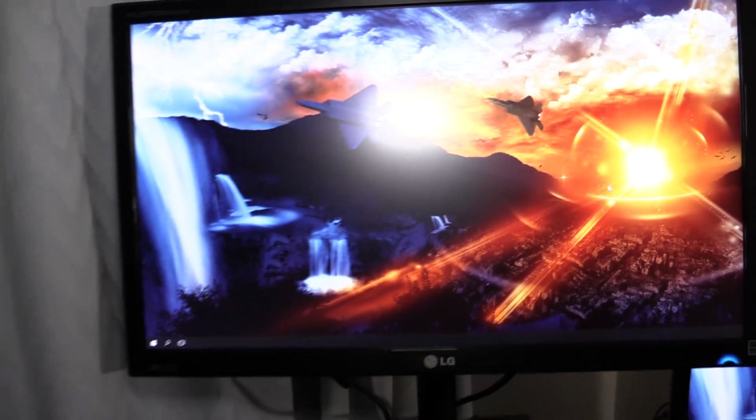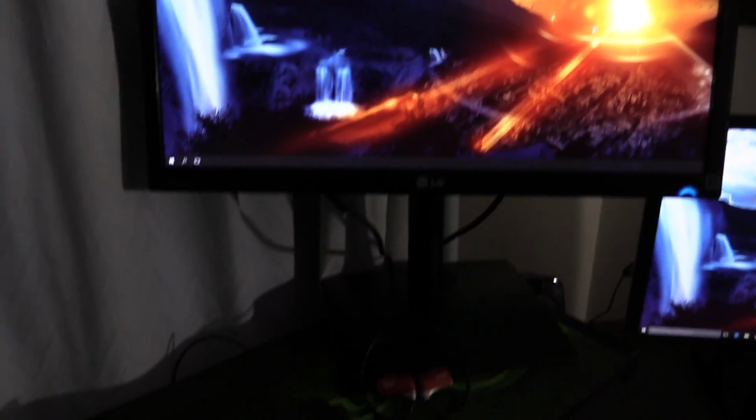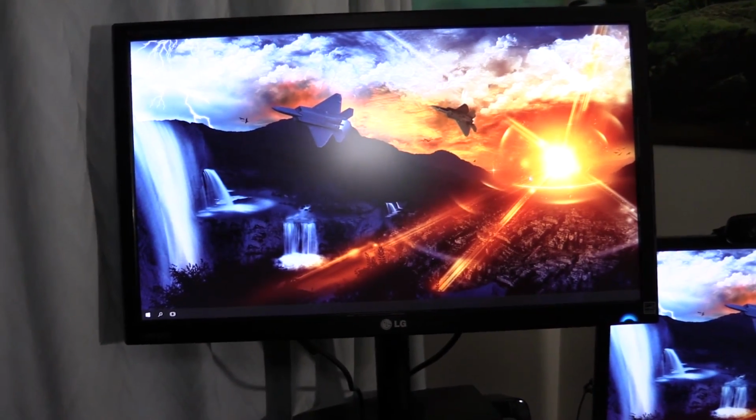So I've just got a 21-inch LG monitor up here. Turn the light down so you can see better, there we go. And this is because as people who play games and do a lot of work on computers, we need to be able to move around and not just be sitting down all the time. So having the stand-up station is a health thing.